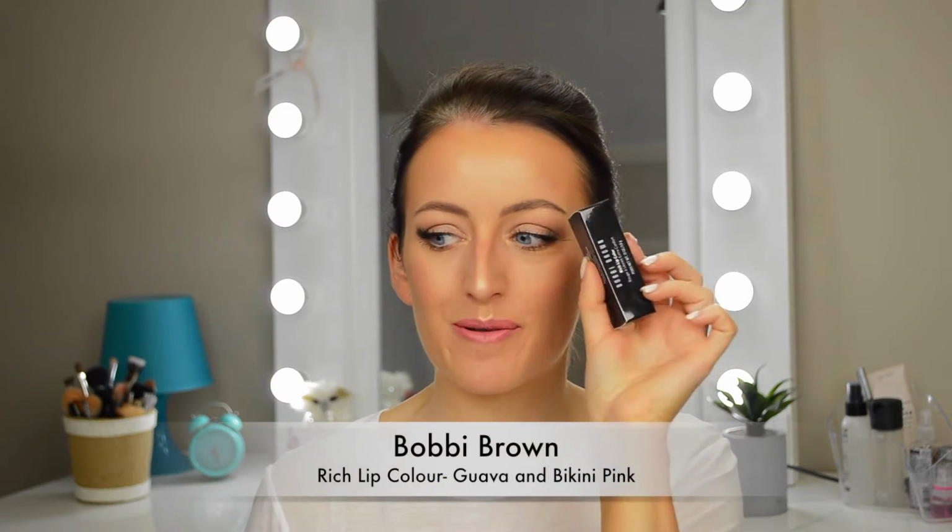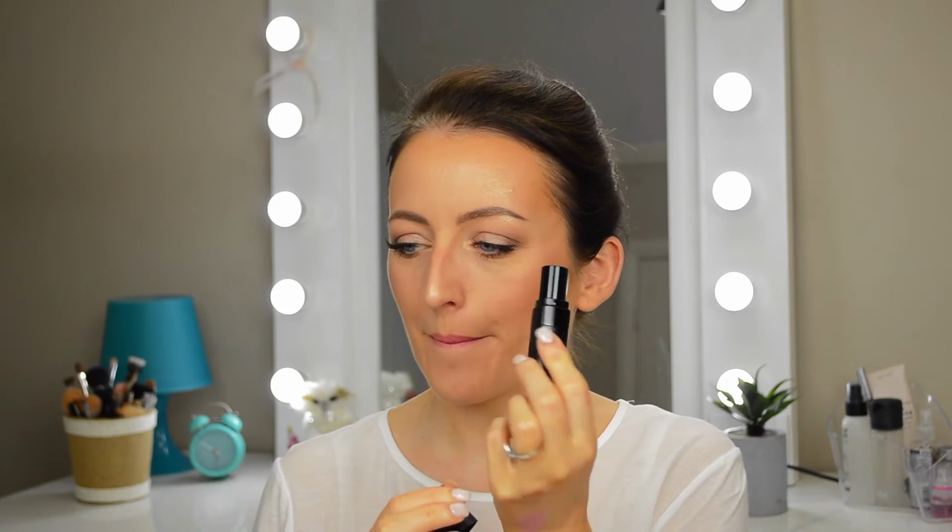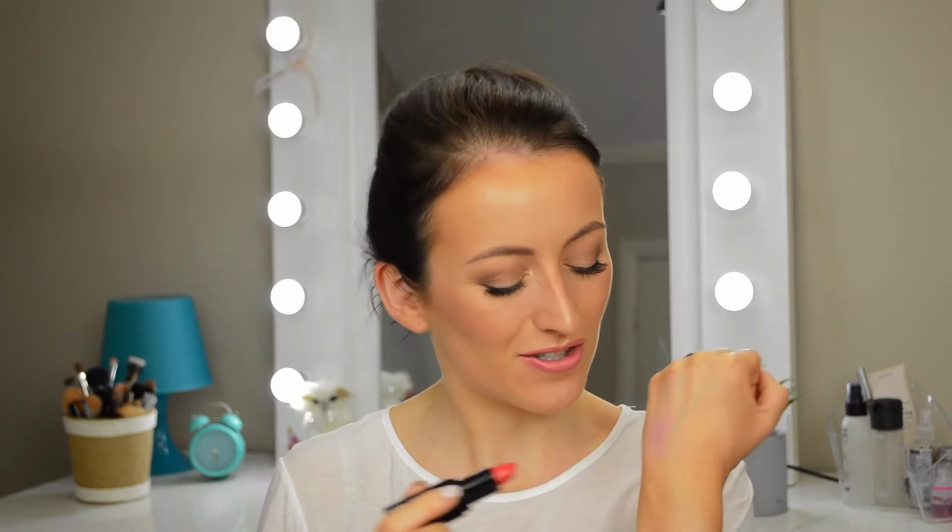And then the next, I got two lipsticks. I got the Bobbi Brown Rich Lip Colour in Guava and also in Bikini Pink. Again, I just love their packaging. Look how nice that is. It's just black, clean, just beautiful. So this is the Guava. It's a really pretty raspberry pink. Look at that, it's so pretty. It's really nice for summer. I'm totally getting into that spring summer frame of mind, and as soon as I saw that I thought, that's going to be perfect. These Rich Lip Colours are nice and hydrating. They're really creamy, but they're super good for staying in place. I really love this lipstick range.